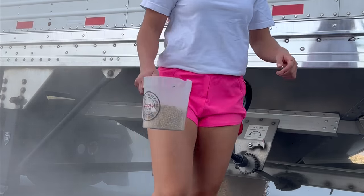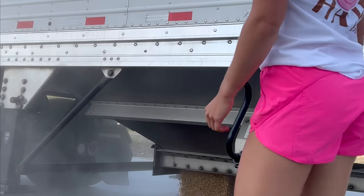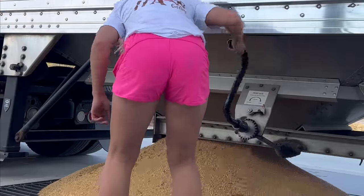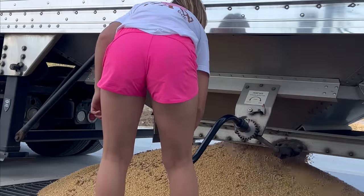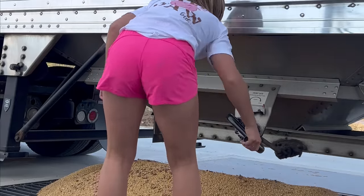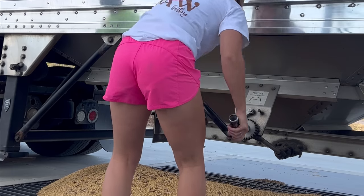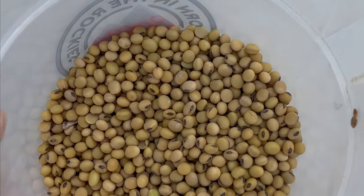Got a lot of people turning beans in today? No? That's not good. We get a sample from every truck to check for moisture and any debris in the beans. As you can see by the dust flying over there, Mason is behind me combining beans, and I just unloaded my first semi of beans basically for the day.